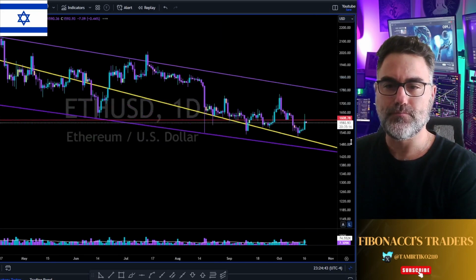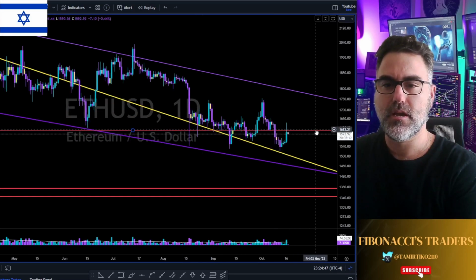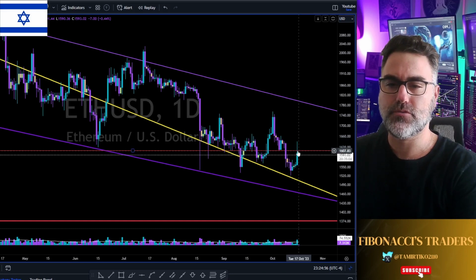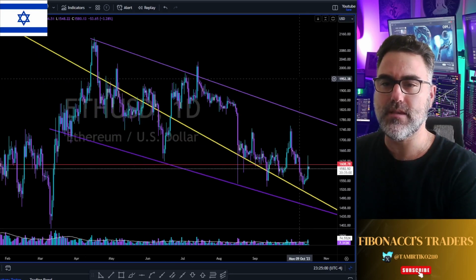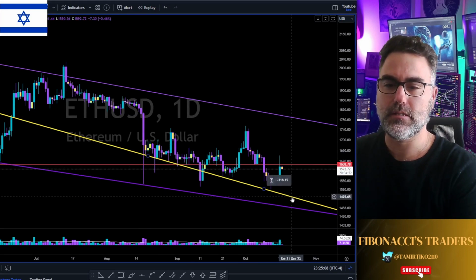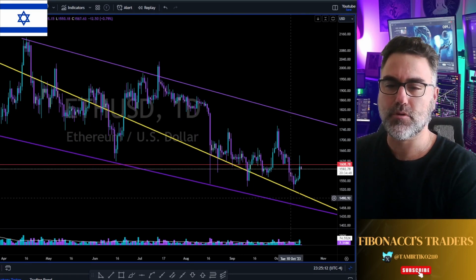Ethereum got rejected by the 1600 red line over here. We drew this line way back. Yesterday, went up, got rejected, went back down. Fake news on Bitcoin ETF. Now, looks like Ethereum is on its way back, retesting this yellow trend line and then this purple trend line.